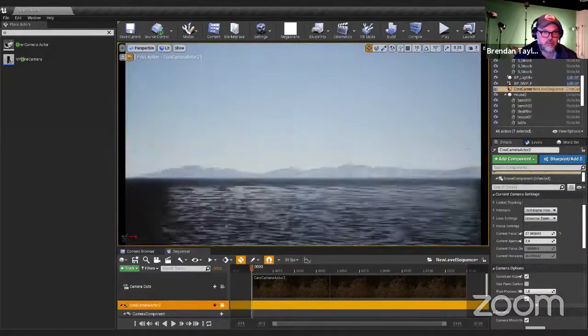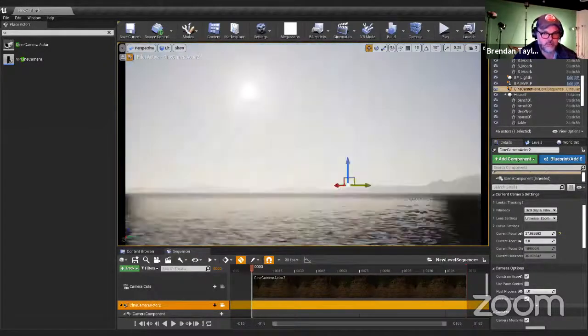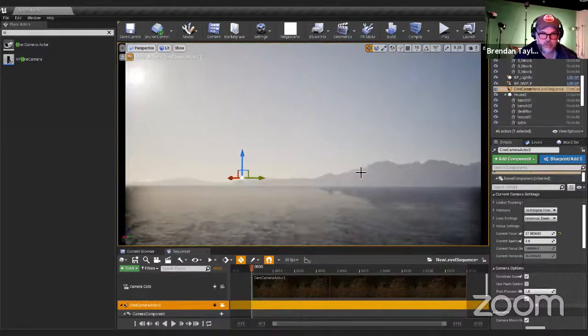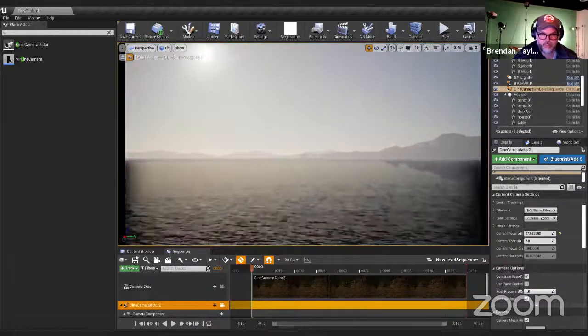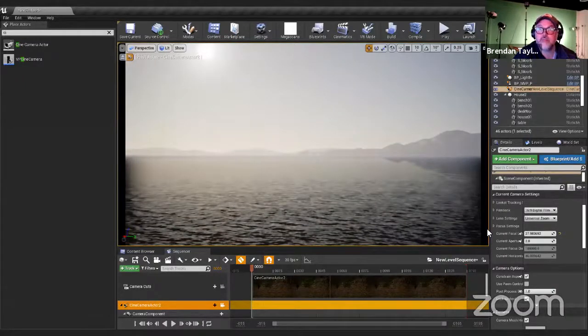So here's our camera. Now, I'll tell you a little bit about what I built here. Where are we? Oh, we are far. Hold on. That is strange. Okay, sorry.